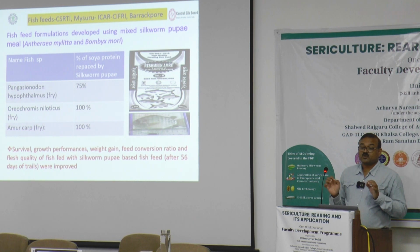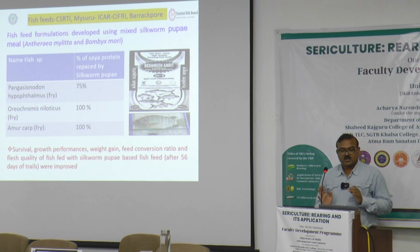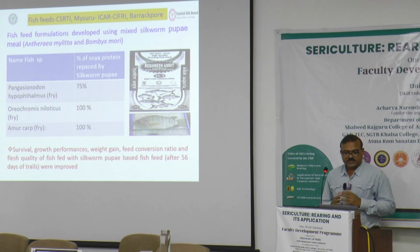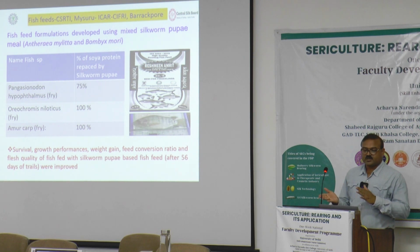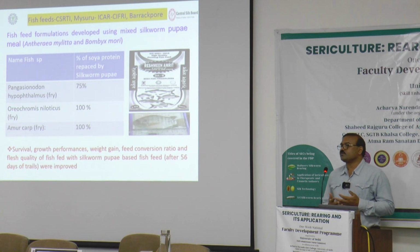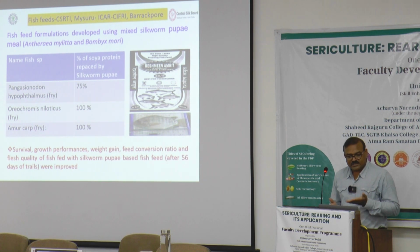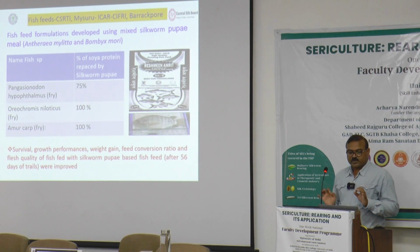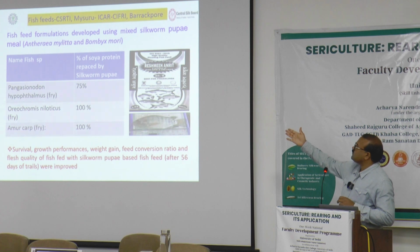In collaboration with ICAR, Central Inland Fisheries Research Institute, Calcutta, we made fish feed formulations. And there what we observed is that up to 75 to 100% of soybean we can replace with silkworm pupae. We studied survival, growth performance, weight gain, feed conversion ratio, and flesh quality of the fish fed with the silkworm pupae based fish feed. This was almost a 56 day trial. And already we made the product, we commercialized also.